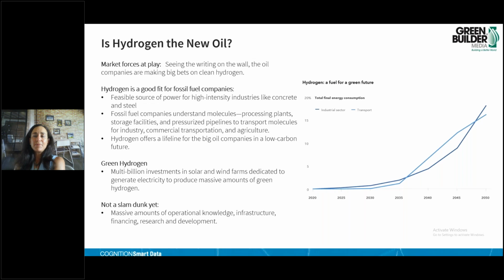Now, I've been thinking a lot about hydrogen. Hydrogen has seen some fits and starts with respect to its trajectory and its growth, but there are market forces at play that are really shifting the energy sector away from fossil fuels. And I think seeing the writing on the wall, a lot of the oil companies are making bets on clean hydrogen. Now, hydrogen is a good fit for the fossil fuel companies. So first of all, it's a feasible source of power for high intensity industries like concrete and steel that use massive amounts of energy during the production process.